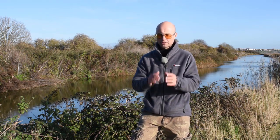The plan worked. I was in position, waiting for the tide to push those waders close to me, and that's what it did. I did have a long lens on though, because even though the tide was pushing them towards me, they're still quite wary. And as I say, I had the camo on as well, and that helped. But it's been great. The light's been brilliant.